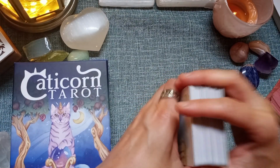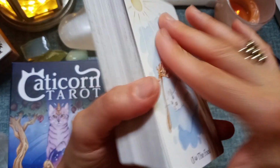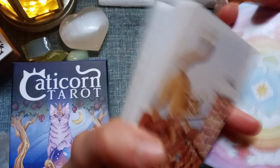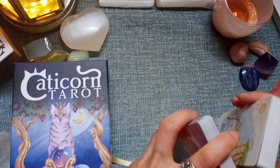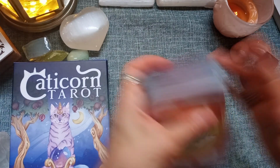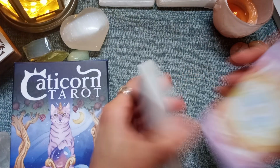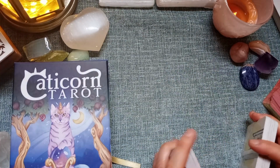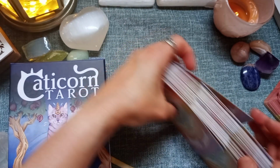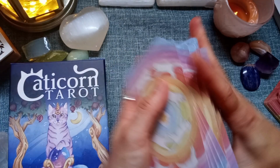Really, really nice. I love this cardstock. It has a little bit of that waxy feel to it. Very easy to shuffle in any way, sideways, hand over hand, riffle shuffle. You could also bridge the cards. I know that somebody with stronger hands than I have can easily do it. I'm not pushing my luck.